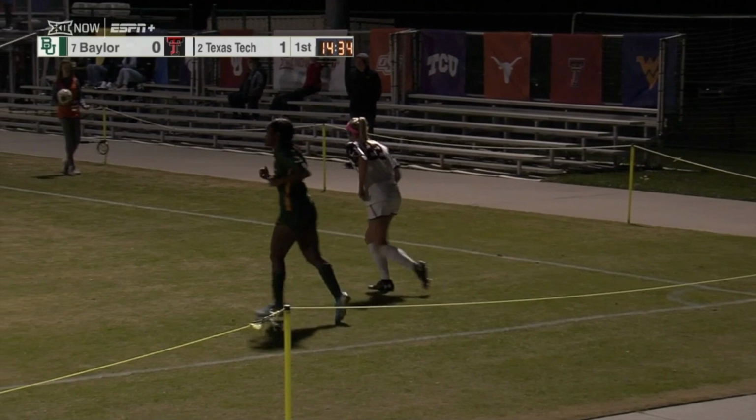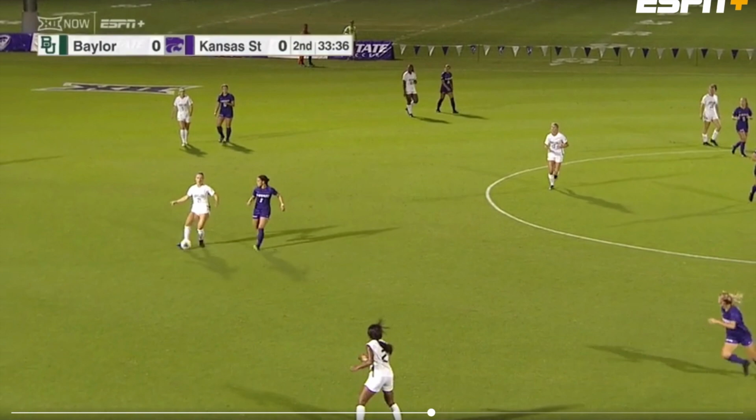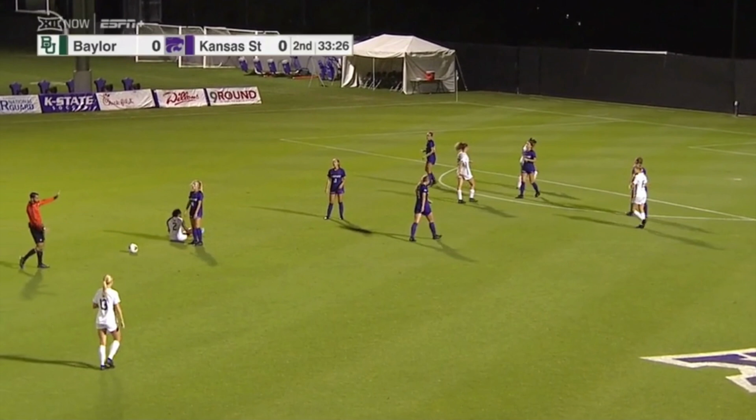And that, again, is why we've enjoyed Danielle Hayden so much in the Big 12. Well, Baylor came out with the best offensive chance of either team to start the second half. K-State's had the advantage lately. Hayden trying to change that. Baxter fouls, coming to run her off the ball.